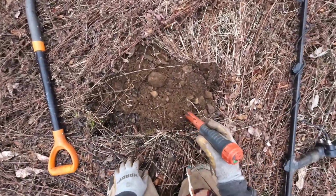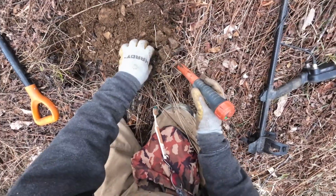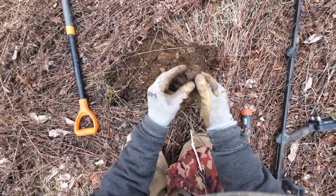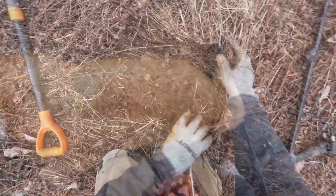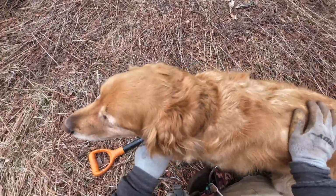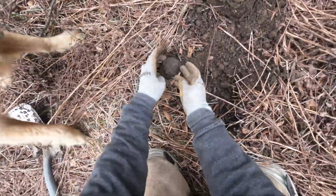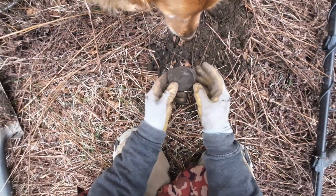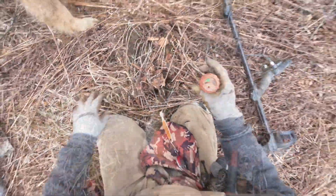Screamer. And that's why. Yeah, another brass fitting. All right, on to the next. Yeah, good boy, Mac. We found something here. Mason jar lid. All right, on to the next.